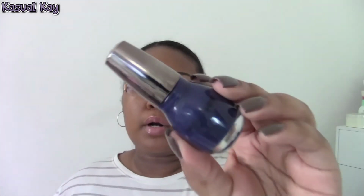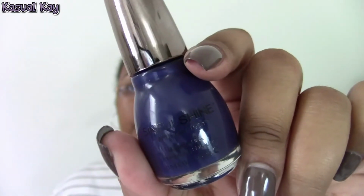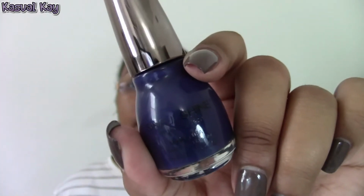But the last Sinful Shine polish I have is Nouveau Purple, and it's like a deep eggplant color. It almost looks pure blue. If you have Mesmerized by Sinful Colors, you don't necessarily need Nouveau Purple, but if you're a collector of the Sinful Shines, go. So this is very close to the end of the haul.